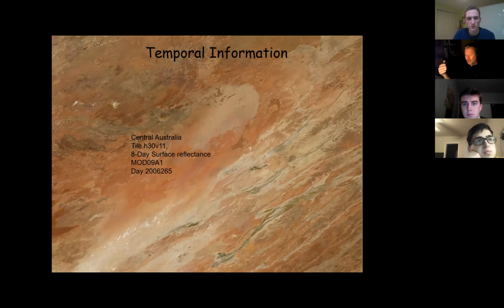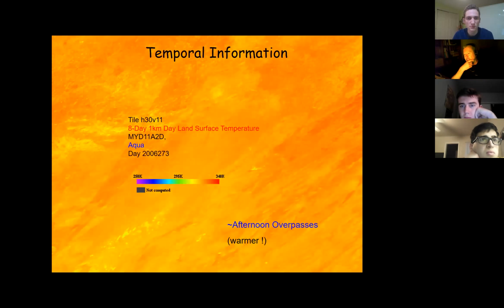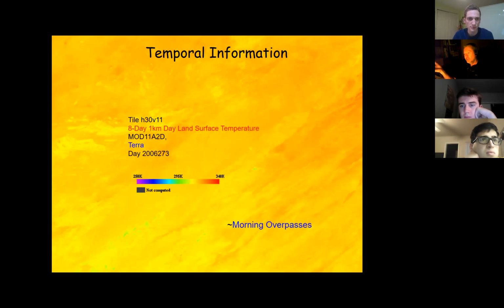Temporal information also, this is somewhere in the outback in Australia. This is an estimate of the skin temperature in the morning from a satellite and in the afternoon. So in Australia, as it gets hotter in the afternoon, you can see the temperature change.